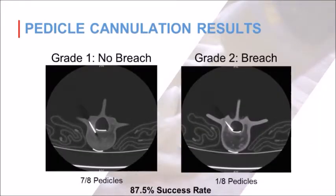We were able to test the SCANRobotic system on foam spine models at Inova. We performed the cannulation procedure on 8 pedicles and visualized the results using CT images, such as the ones you can see here. We inserted wires into the cannulated holes so that we could visibly see the degree of breach according to our grading system. They are shown as the white arrows in the CT images.